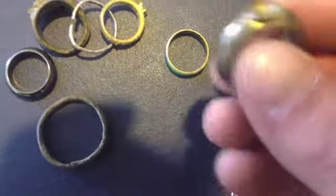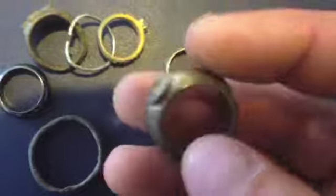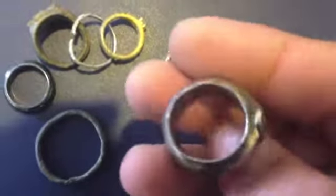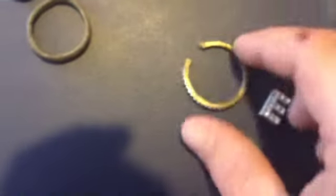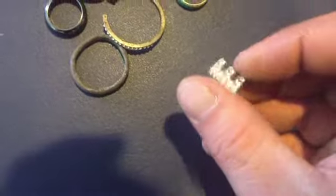Little brass ring. This big ring, I thought this was silver at first, and then I got to looking at it, and obviously it's not. It's all corroded and scratched up. I don't know, maybe stainless steel. It's pretty heavy. Old junk earring. It says letter E with some fake bling in it.